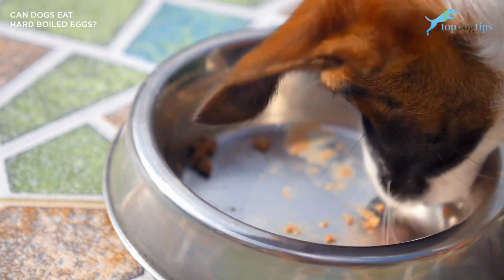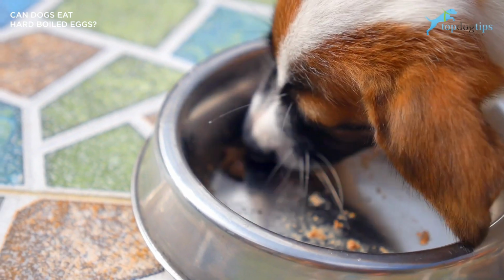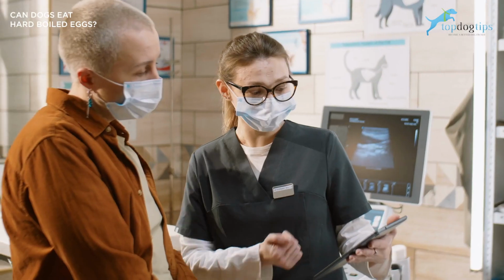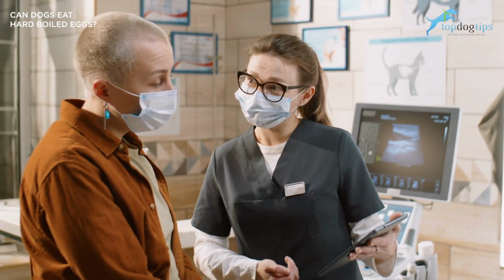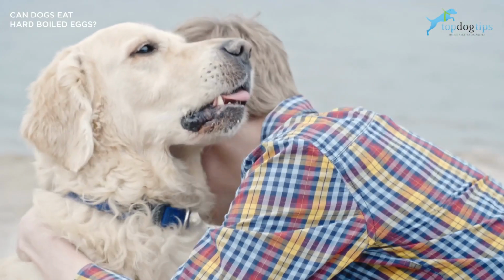If you want to use eggs as an occasional meal replacement, or if your dog is sick, it's recommended to ask your vet or a canine nutritionist how many eggs it would take to be a proper meal substitution. Your vet or nutritionist will be able to give you the best answer by considering your dog's breed, weight, health, and the reasons for meal substitution. Even though eggs are pretty safe for most dogs, overfeeding your dog can result in obesity and other health problems.